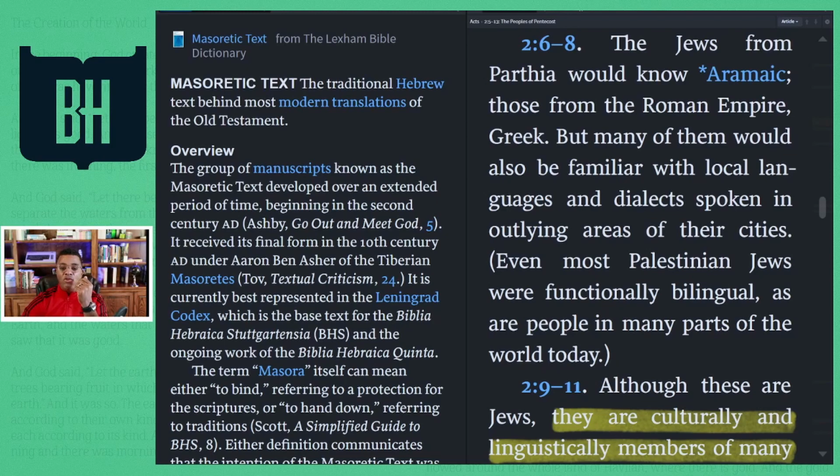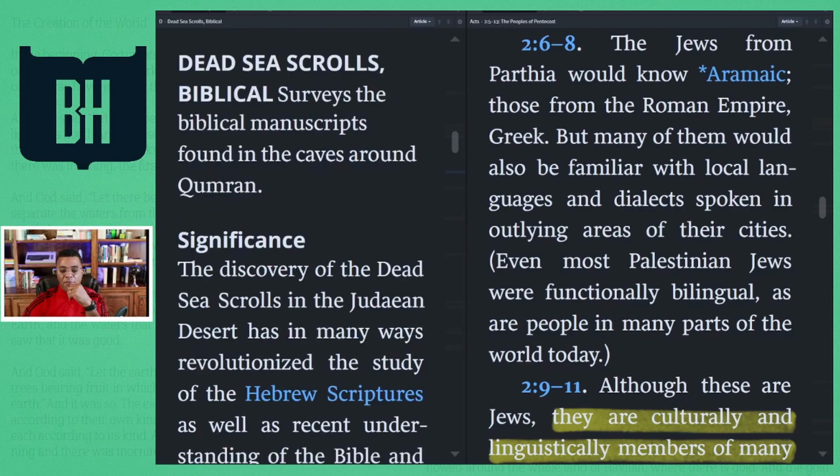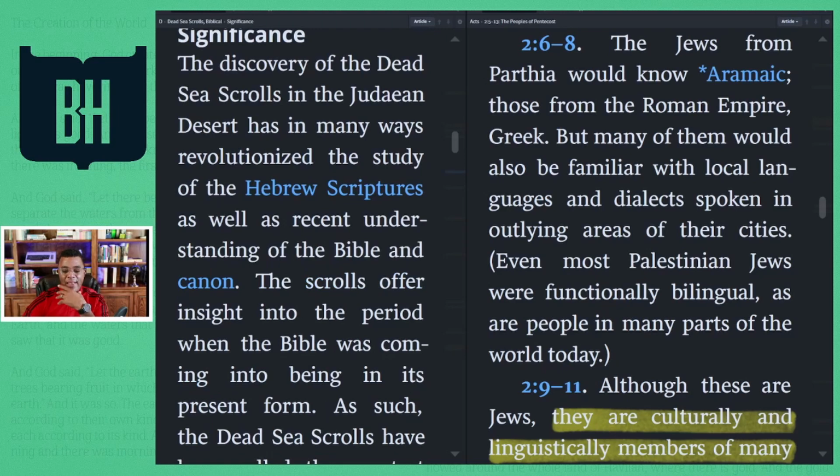What are the Dead Sea Scrolls? Same thing, Lexham Bible Dictionary. This is the article on Dead Sea Scrolls. Dead Sea Scrolls, biblical surveys of the manuscripts found in the caves around Qumran. Significance. Discovery of the Dead Sea Scrolls in the Judean desert has revolutionized the study of Hebrew scriptures as well as recent understanding of the Bible and canon. In other words, what belongs in the Bible and what doesn't. Scrolls offer insight into the period.